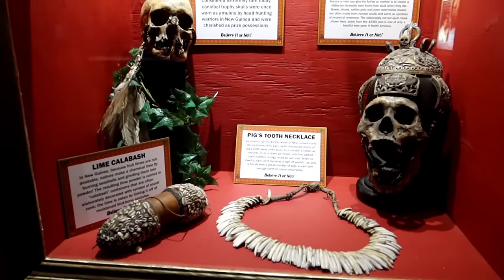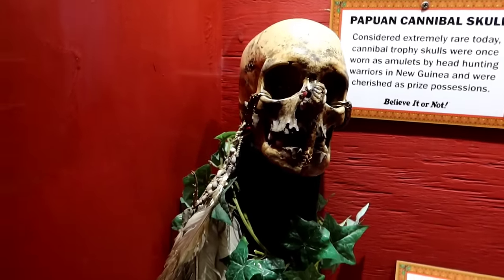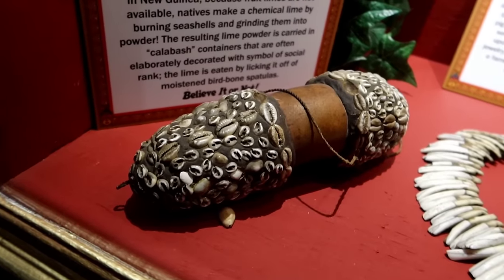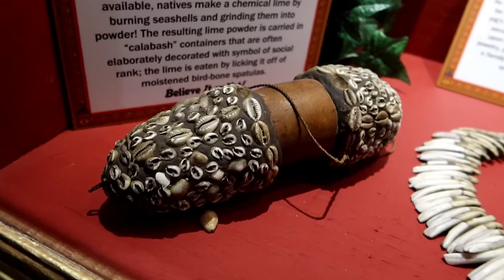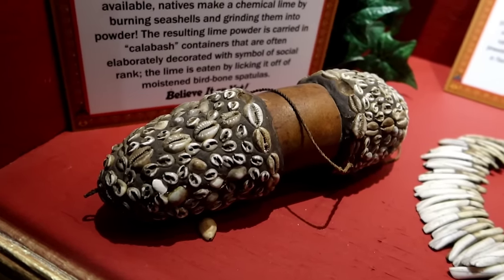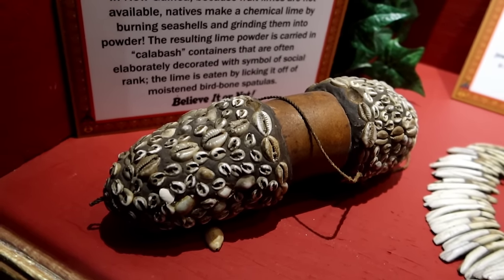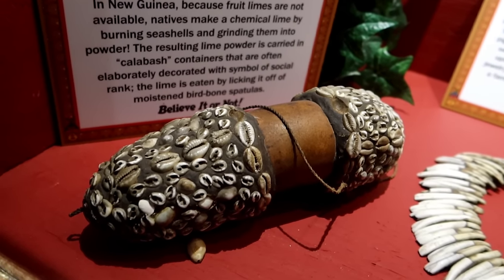Now, this is a crazy one. A cannibal skull. Cannibal trophy skull. Yikes. A lime calabash. In New Guinea, because fruit limes are not available, natives make a chemical lime by burning seashells and grinding them into powder. The resulting lime powder is carried in calabash containers that are often elaborately decorated with symbols of social rank. The lime is eaten by licking it off of a moistened bird bone spatula.